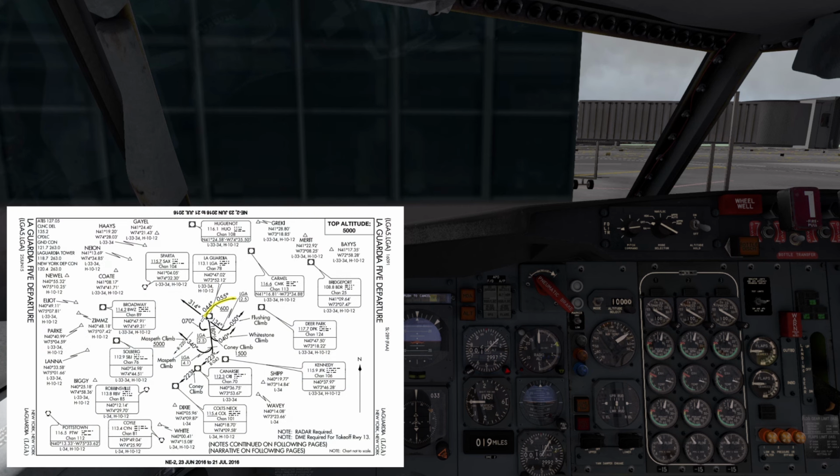So let's talk briefly about this departure that we're going to run. We're going to run direct off of runway 4, and we'll be following the LaGuardia 5 departure. LaGuardia 5 departure says fly heading 044 until crossing 600 feet, and then make a right turn to heading 055.